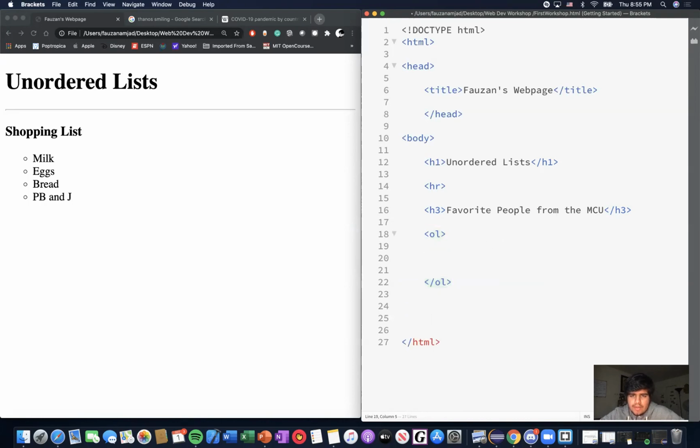Alrighty. And then just like with an unordered list, we're going to simply use the LI, the list item tag, to say, hey, we want these different items. And obviously, my favorite person from the MCU is Thanos. And then, I don't know, I'm just going to simply put Captain America, whatever. I'm simply just putting this for placeholders. They're not really my favorite, except Thanos. Thanos was my favorite.